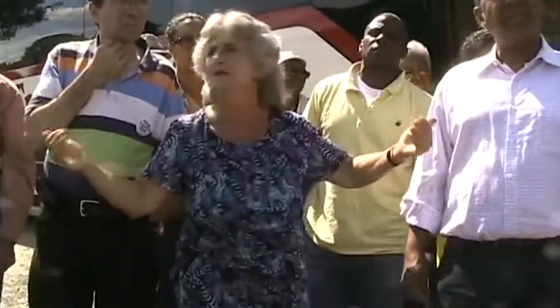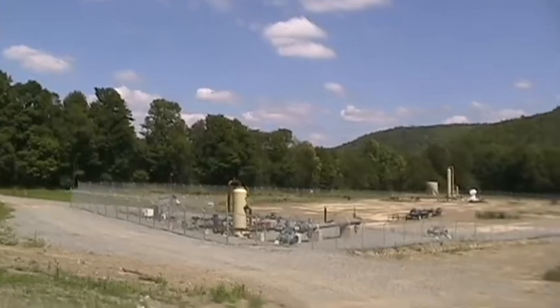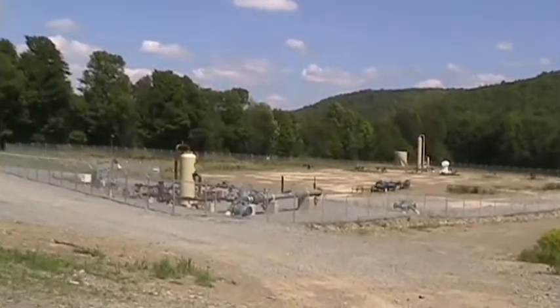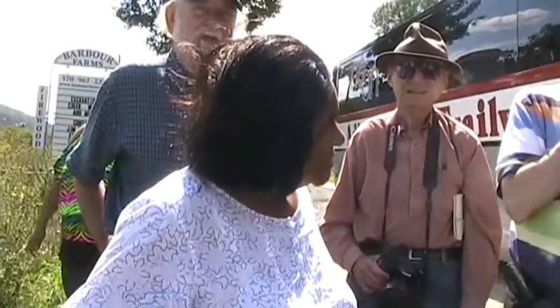Now that gets taken out of there periodically. They empty it. Now where does it go? Can't get a definitive answer. I keep asking. I can't get an answer. Do the officials know? They can't even answer. Now Brett might know. But do they have to indicate on some map where the pipelines are? Oh yeah, there's some kind of a map for the pipelines. Who knows? We can't get answers. We don't know.